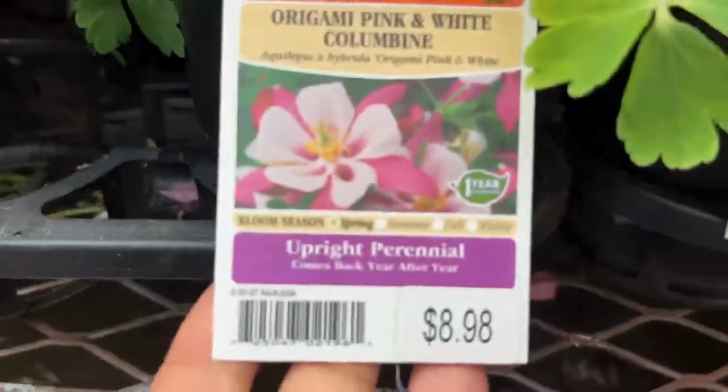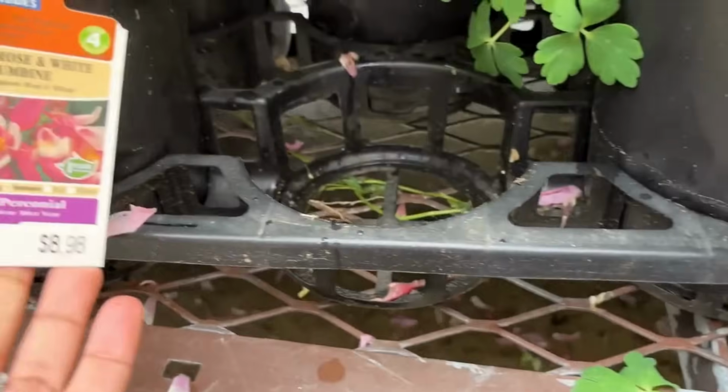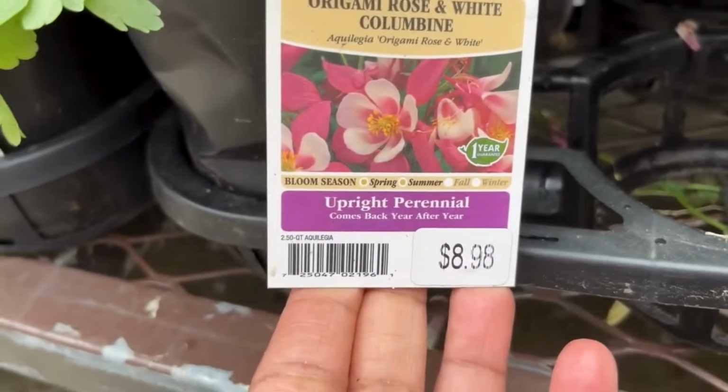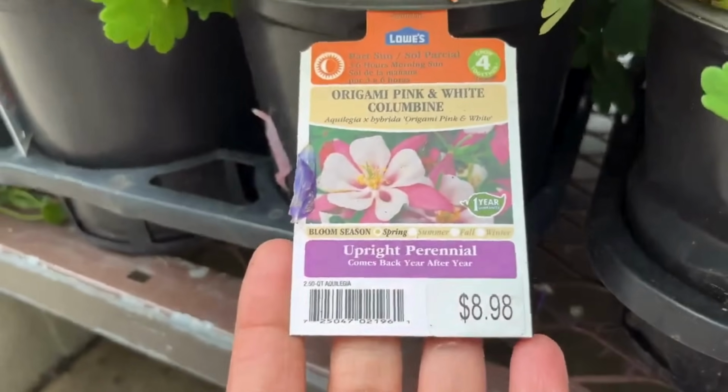But here I want to share something with you. So this tag says the Columbine will bloom in spring, and this one says spring and summer, right? Do you see that? I was checking all of them, and some say spring and summer, so keep your eyes out for that.